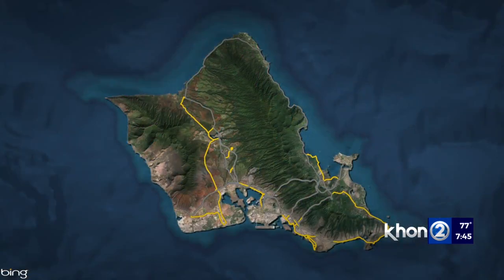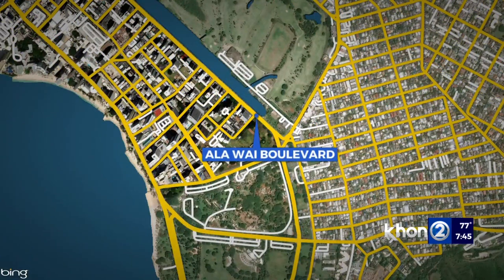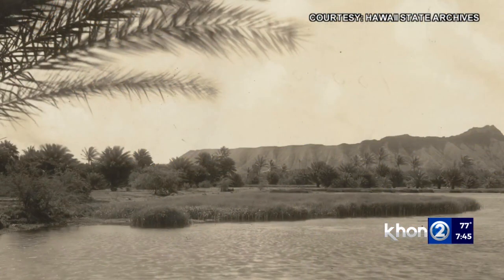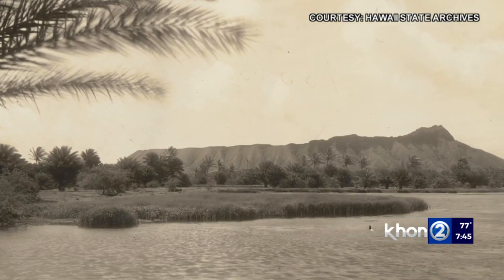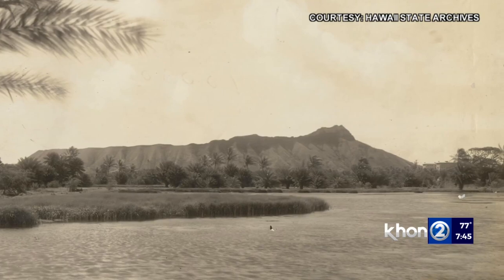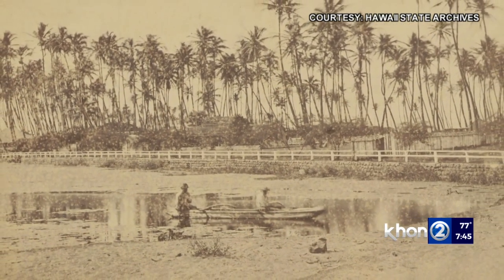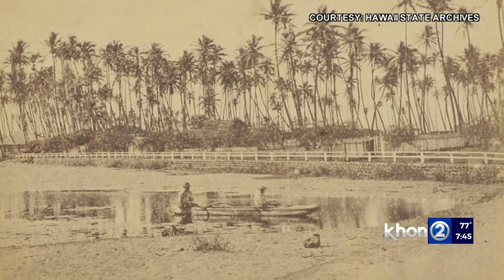In the Ahupua'a of Waikiki, which lies in the moku of Kona here on Oahu, stands a roadway named after the waterway it parallels. We're talking about Aloha Boulevard. In ancient Hawaii, Waikiki was a marshland fueled by three main streams which flowed from the valleys above. The early Hawaiians who settled in the area turned much of the marshes into loi kalo, or taro patches.